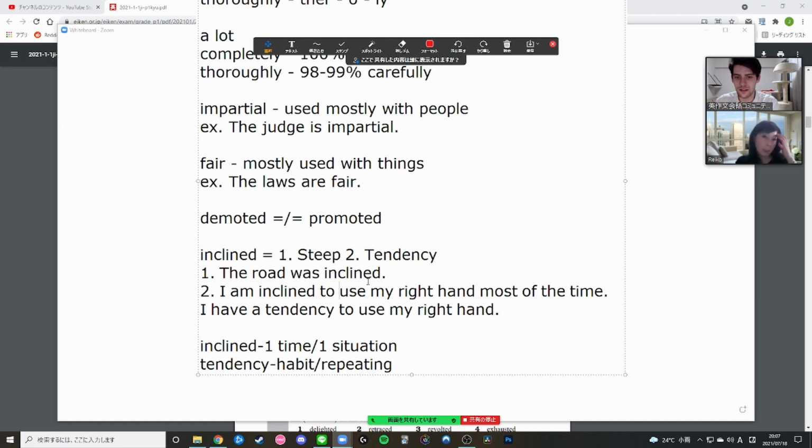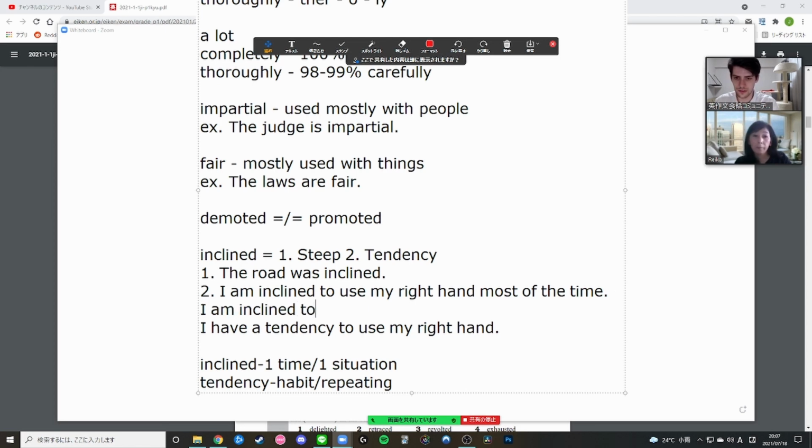Yeah, yeah. So let me write that one. This one sounds a little bit strange. It's correct, but I wouldn't say this sentence. I think speaking, tendency sounds much more natural. I have a tendency to use my right hand. You can see here, it's the shortest sentence, right? And usually when we're speaking, we tend to use shorter words. And like we said before, inclined is a little more formal or a little more polite.